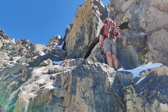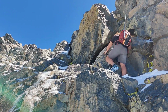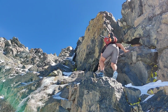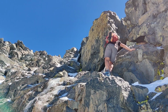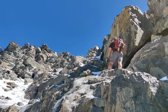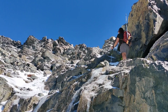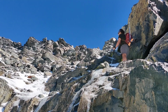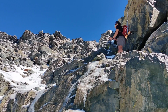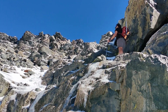Coming down, we're going to work. Can you get around that boulder? I saw Brian struggle a little bit there. Yeah, I'm content with just waiting for you down here. Yeah, this is a sketchy part. Yeah, that's what I thought. There's good footprint. Okay, keep going.